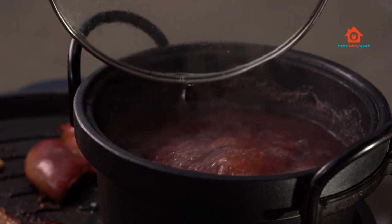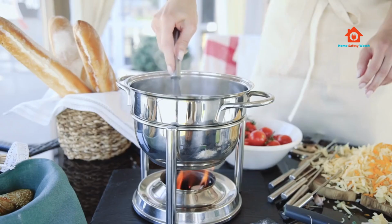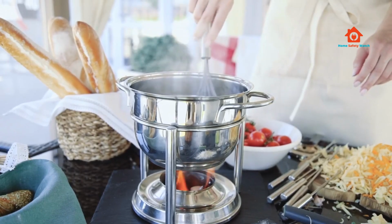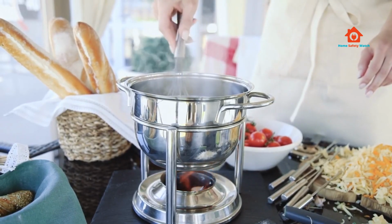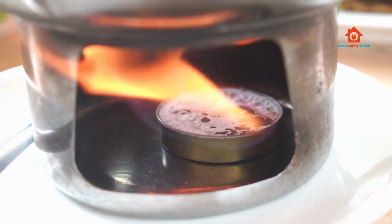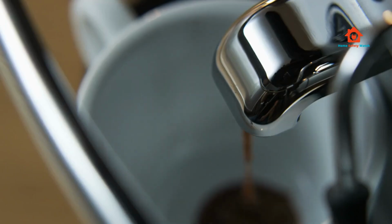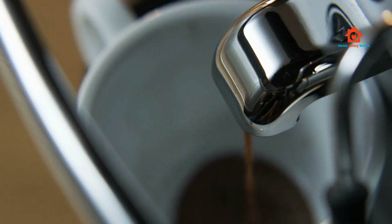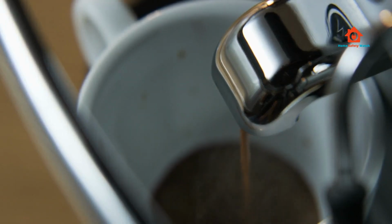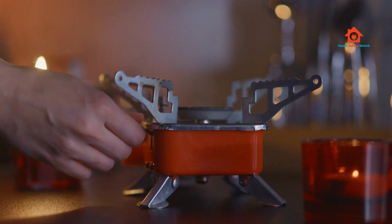Cooking or heating food without electricity can feel impossible, but there are alternatives. A fondue pot, for example, is a surprisingly effective and easy way to cook without power. You can use tea lights or sterno cans to heat it up, making it an excellent option for emergency cooking. For those who enjoy their coffee, a camp percolator or French press can be a lifesaver for your morning routine. And if you have a gas-powered grill or camp stove, that's a great backup for cooking.